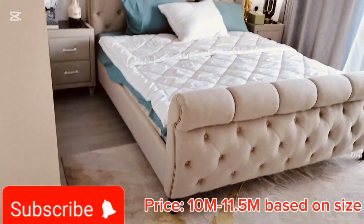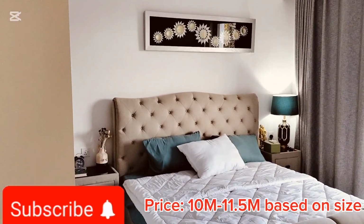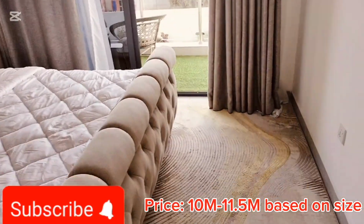Guys, have you seen this bed? I like the way the curve. Can you see? It's quite a unique bed. I loved it so much. And even above the headboard, that decor that is there, it's very, very nice.